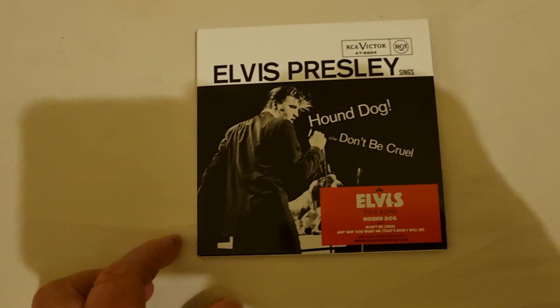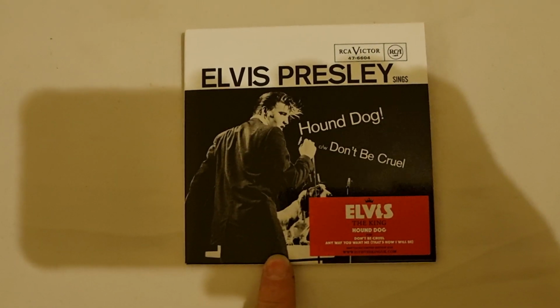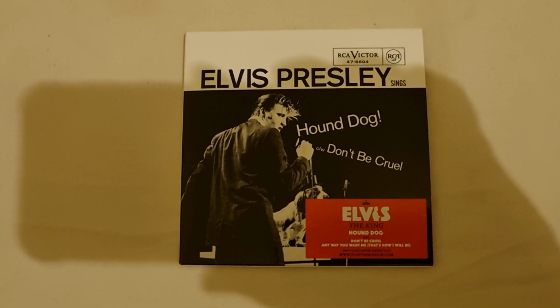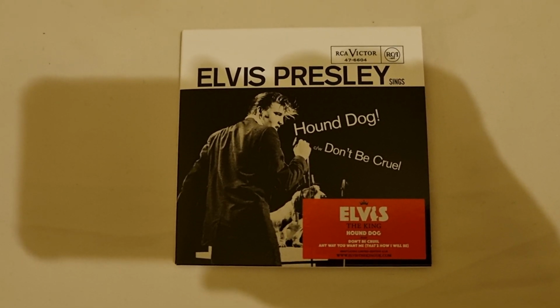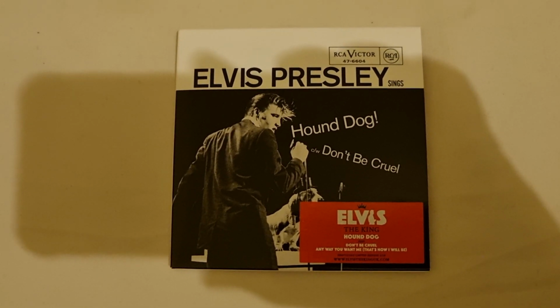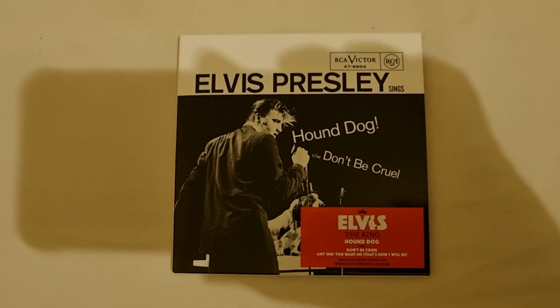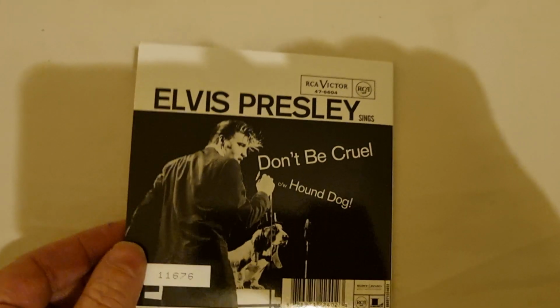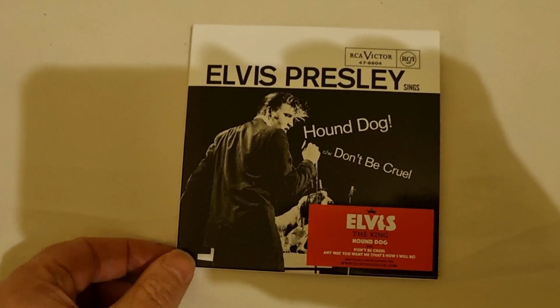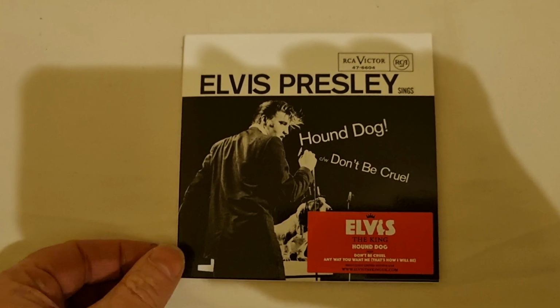The next one in the collection is Hound Dog, with the B-side being Don't Be Cruel. Now, Hound Dog was a 1956 release, and in the United Kingdom it reached number 2, and in the United States it reached number 1, and the double A side of Don't Be Cruel. So again, two classic Elvis songs there from the 1950s.